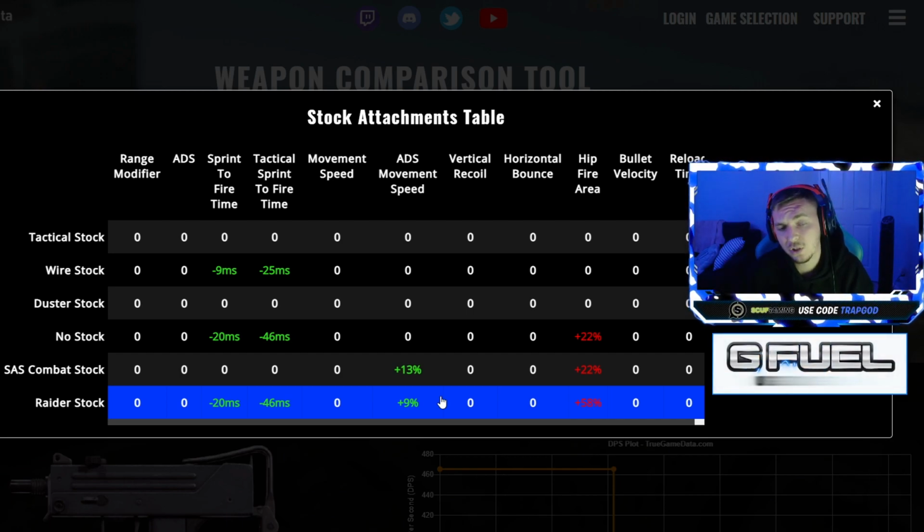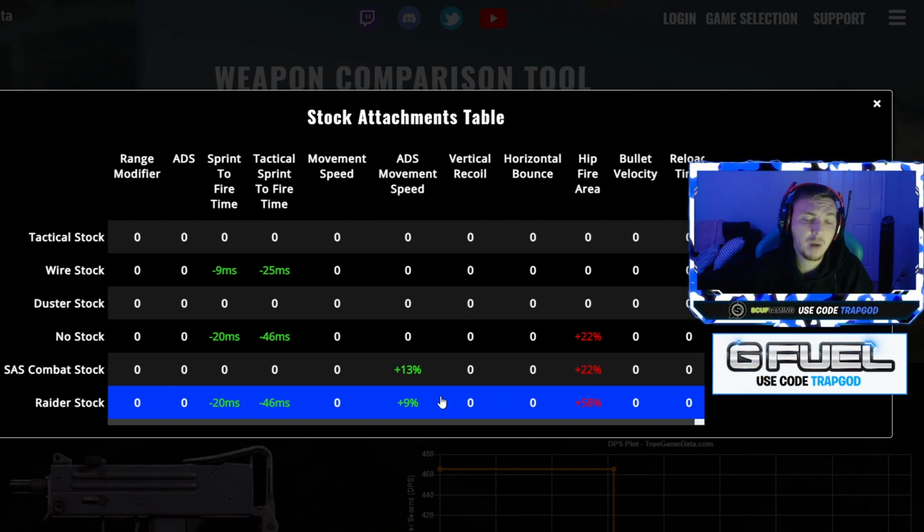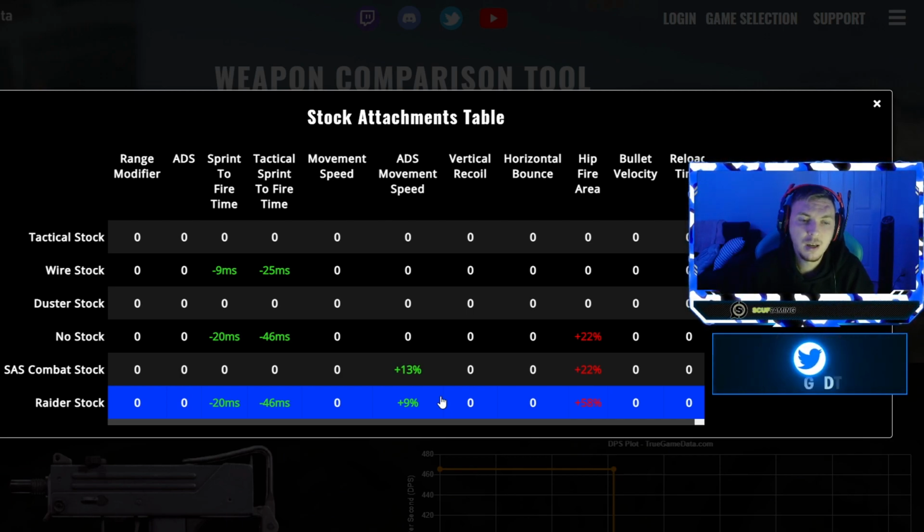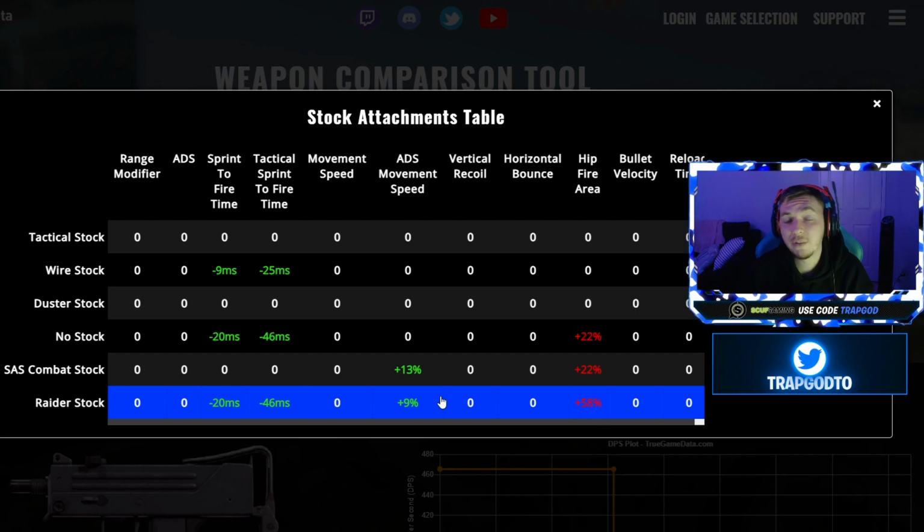But to give my upfront opinion, the combat is number 1 in my opinion. You get the least amount of negatives and the sprint to fire is a very minimal increase. And that strafe speed, in my opinion, is definitely something you will notice in your gunfight. So let's take a look at the shooting move speed real quick.